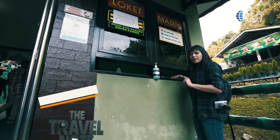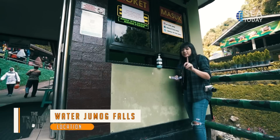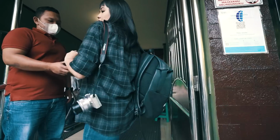So the ticket costs 15,000 if you're visiting on a weekday, but on weekends or holidays it's 20,000. And since today is a weekend, this is 20,000.